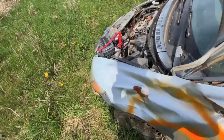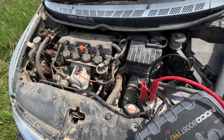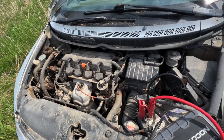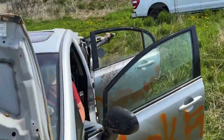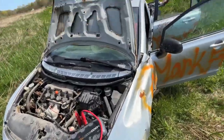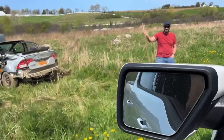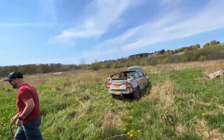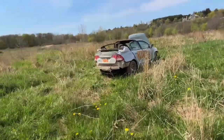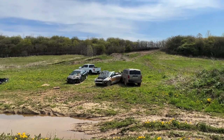Sorry, Civic. Until next time. All right, let's go for a little Maverick tour. We'll drag this thing out of the way and then we'll go for a Maverick tour. We got the Yankum rope. We got Scott the Yankum. Let's drag this thing home. See if he clears it. Nope.